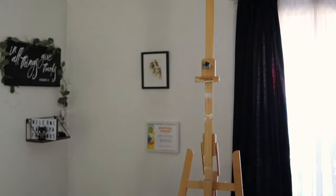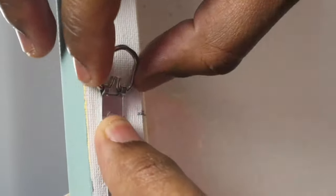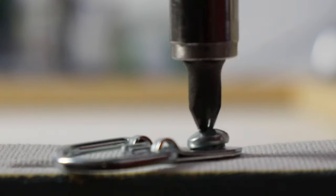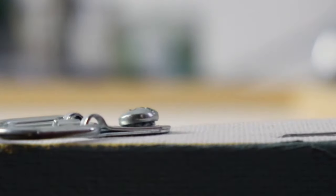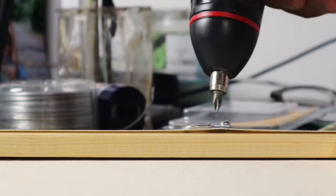Measurements have been made. Now it's time for the drill. I don't know why I'm walking that way. My desk is over here. One down, 7 to go.